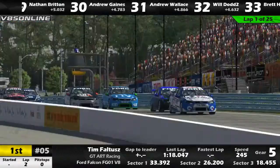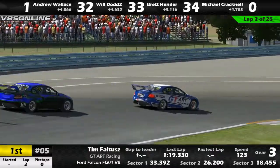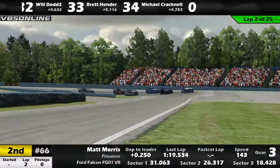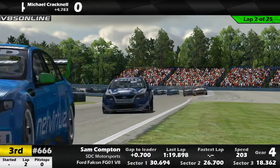Going to be Matt Morris as well, who actually slides past. So the first lap led by Tim Foltz. Second place, Matt Morris, Sam Compton and Richard Hunter are fighting hard. Side by side into turn 1 they go. You don't want to be too wide up through the S's.